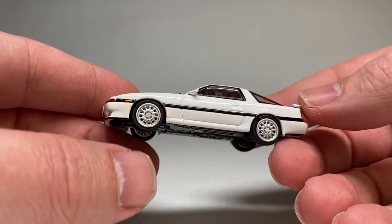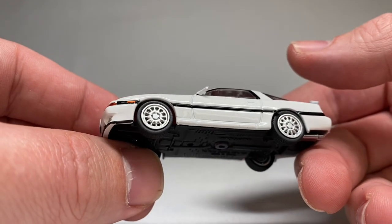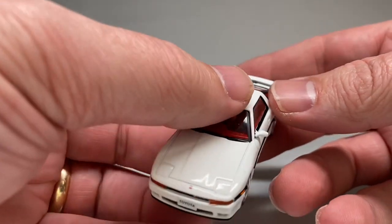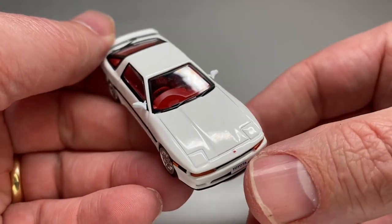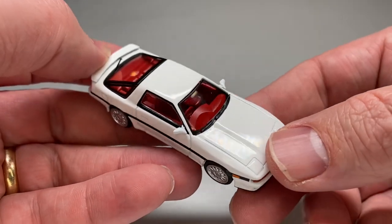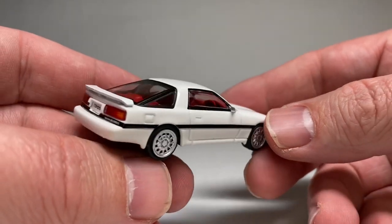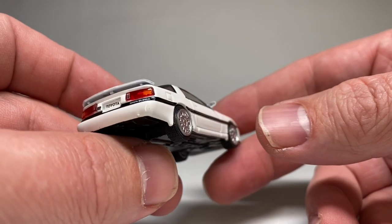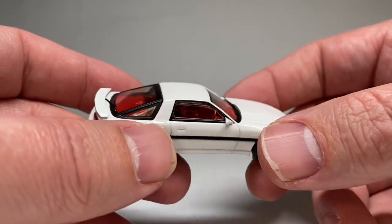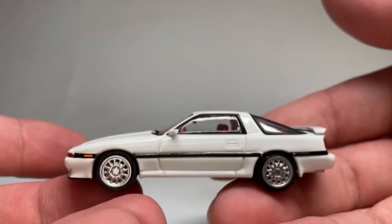1986 Toyota Supra up next. Really super cool. Check out the Toyota badge on the hood. Right-hand drive, I didn't notice. I would imagine all of these are going to be right-hand drive. I'll pay more attention in the future. You guys probably saw as I was going through them. Here's your Toyota Supra. It looks right, doesn't it?